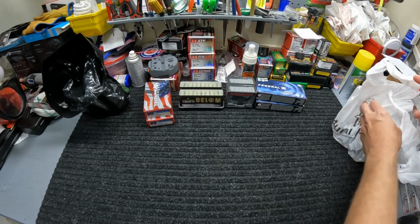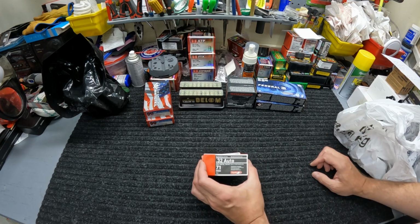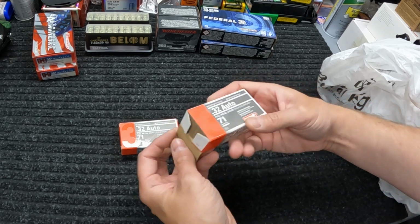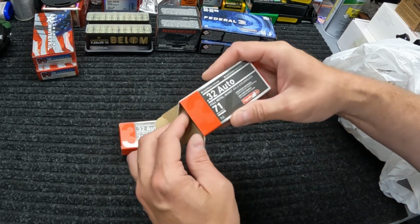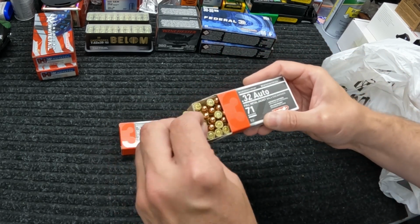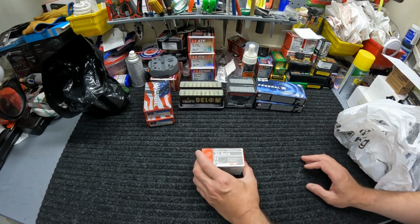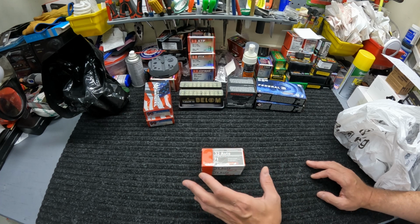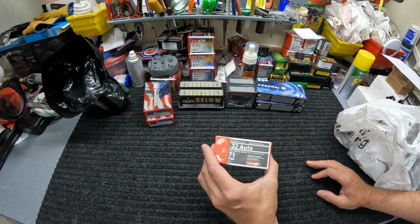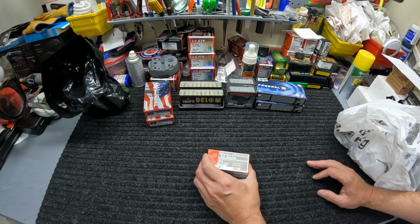And then in the next bag of goodies from the Rural King, believe it or not, as y'all saw, they had 32 auto in there, 50 round boxes of Aguila 32 auto, full metal jacket, 71 grain. Believe it or not, there's 50 rounds in them little old boxes right there. Now y'all might be saying you didn't know I had anything chambered in 32 auto. Well, technically I don't, but one of the new tools I mentioned that I picked up from the FFL is not technically chambered in 32 auto, but I can run it out of it. And I got some of this to do a little experimenting and testing on that.